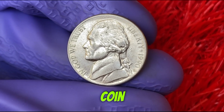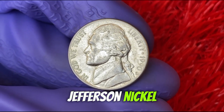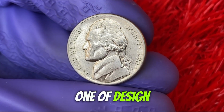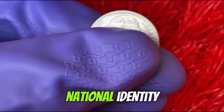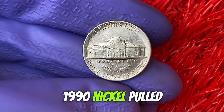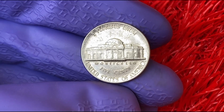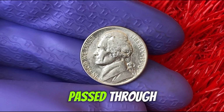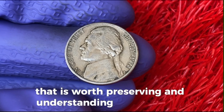remains a domestic coin. And so, as we conclude this expanded journey into the 1990 Jefferson Nickel, we are reminded that every coin tells multiple stories: one of design, one of politics, one of economics, one of personal nostalgia, and one of national identity. Whether you are holding a worn 1990 nickel pulled from a coin jar or a pristine full-step gem in a protective slab, that coin is a time capsule of a moment and a memory of all the hands it has passed through and all the history it represents that is worth preserving and understanding in its entirety.